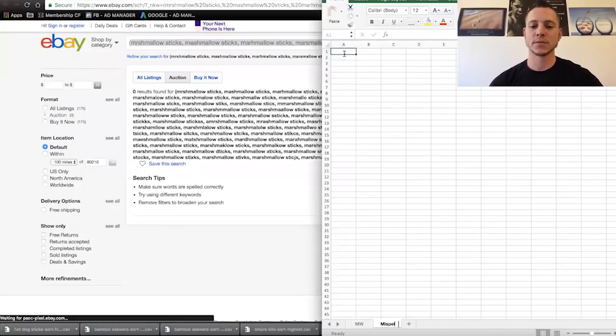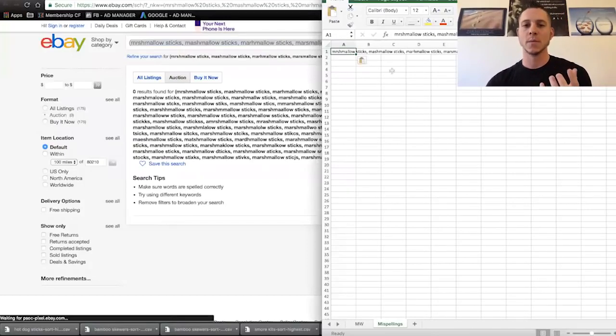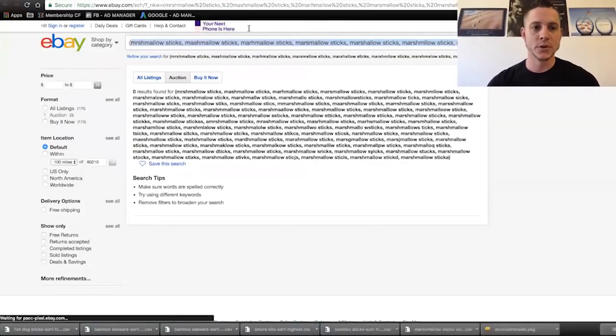And once we have these, then we can run misspelling campaigns for these most common misspellings. You can do this with all of your different keywords, whether it's marshmallow sticks or bamboo skewers. Take the top 10 misspellings for all of your highest volume keywords, and then you can run misspelling campaigns. It's not going to change your life, but you will get a few very, very low cost sales every month. And really there's no reason not to do it when it takes 5 minutes to set up.